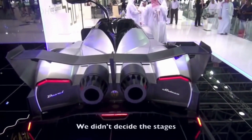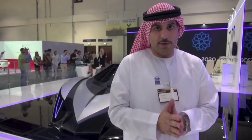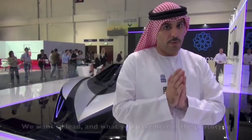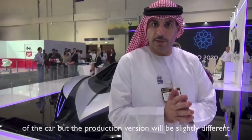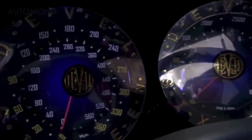Yeah, we didn't start from the stages of 1,000 or 2,000 or 3,000 horsepower. No, we want the first stage, the last stage, the best stage, 5,000 horsepower. We want to lead. And what we have here is a prototype of the car, and the production car will be slightly different, so we make it more for everyday use.